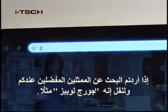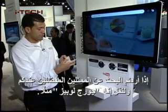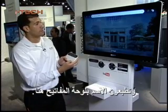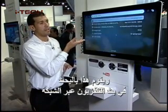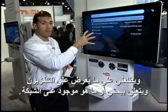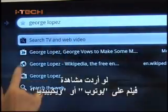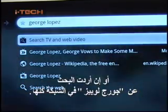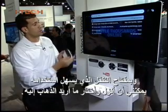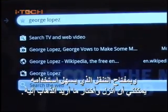So we'll put in George Lopez as something you might want to search, and you type it in through your keyboard here. What this is going to do is search the web plus TV and tell me what's on TV playing related to my search, or what's on the web if I wanted to see maybe a YouTube video, Wikipedia, or if I wanted to search the full web for George Lopez. With the navigation key, which is pretty easy to use, I would just go down and select where I wanted to go.